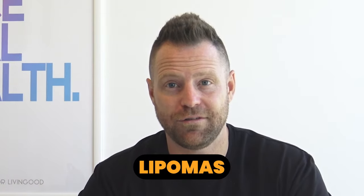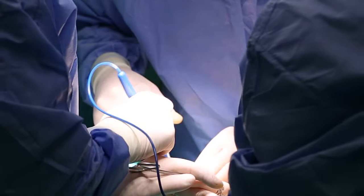What is a lipoma? Have you ever heard of one before? Maybe you have one, maybe your pet has. Maybe you know what this is, maybe you don't, but I wanna give you some natural solutions on how you can go about addressing lipomas that impact millions of people worldwide, and how you can start to naturally get those under control so you don't have to go through a surgery.